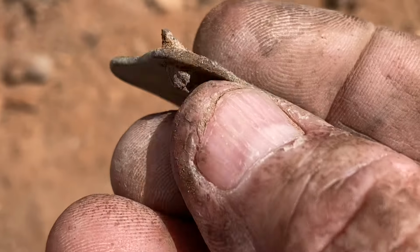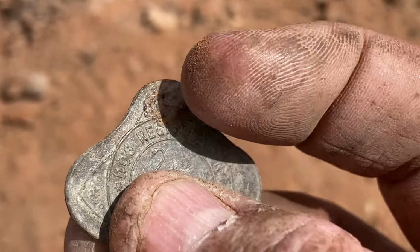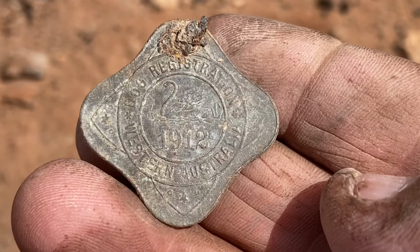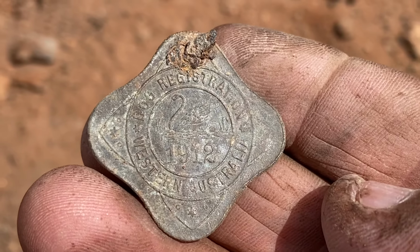You can just see there at the top where it would have been a steel ring gone through, and it's rusted away. So, but that is unreal. That will clean up beautifully, and I'm absolutely stoked.